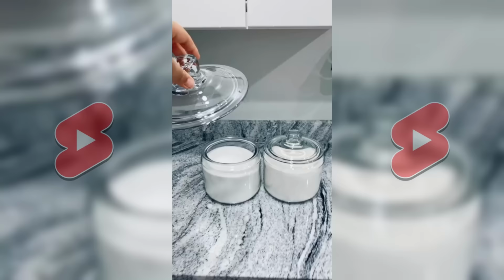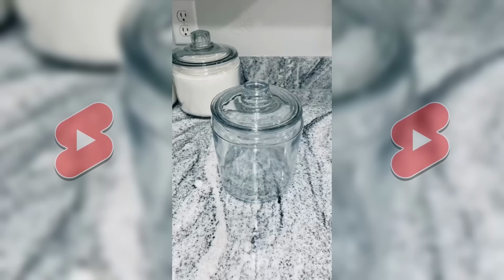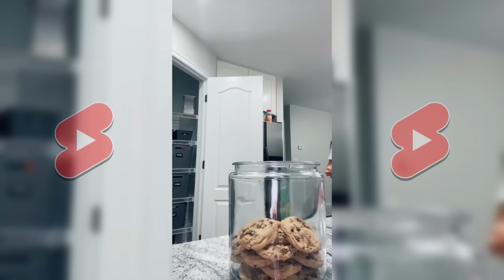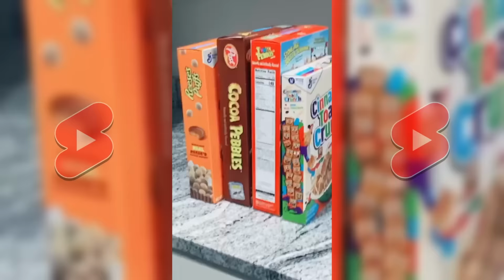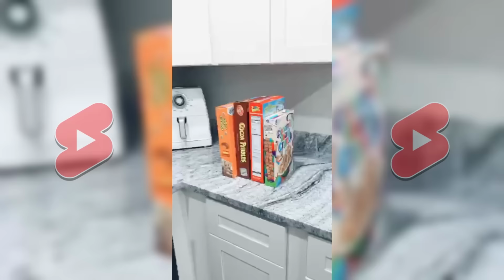Here we go. They are so cute. I also got one for cookies. We're gonna be doing Chips Ahoy for this one. Now I need to find a place for my pre-workout. I'm thinking about emptying that bottom shelf there and then putting all the cereal into the containers and labeling them, and then I will be done.